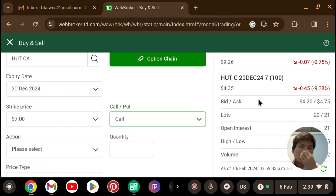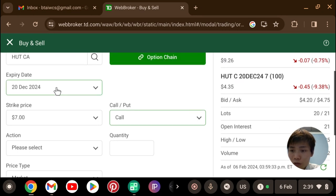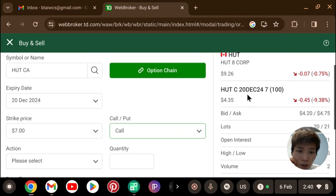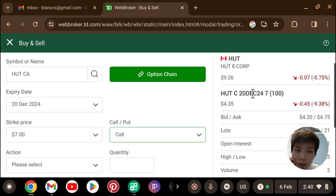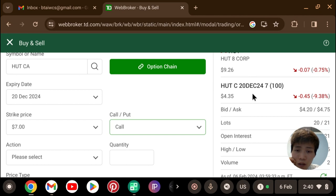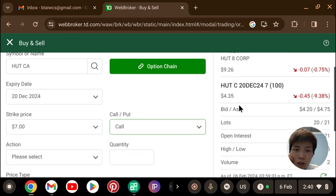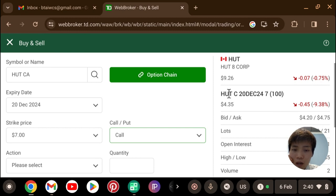from now until December. It's already February, so until December it's less than 1 year. So that's more than 38% annual return. That's the reason why I am doing this. So the break even, because I'm essentially paying 5.06 per share, as long as HUT stays above 5.06 at expiry, then I keep the 38% net profit. So that's how that works.